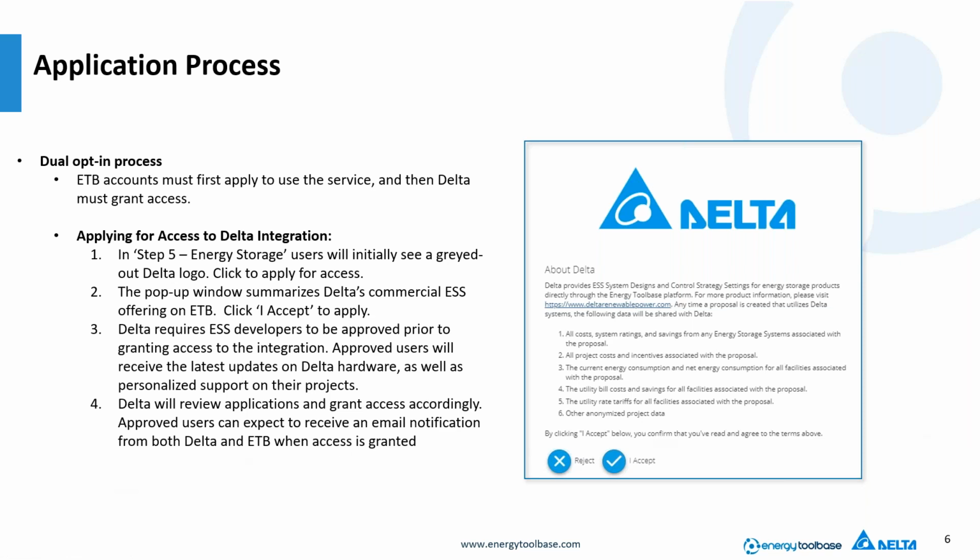So let's talk a little bit about the application process. What's great about our integrations is that they are free for Energy Toolbase users to use as long as you have an account with us. It's a dual opt-in process, which means Energy Toolbase accounts will have to first apply to use the service, and then the Delta team will grant access. When you're in step 5 and you're going to add an energy storage system, you'll initially see a grayed out Delta logo. But once you click, you'll get the prompt, like you see on the slide, to apply. And it generally takes up to 72 hours for approval.